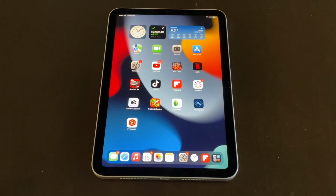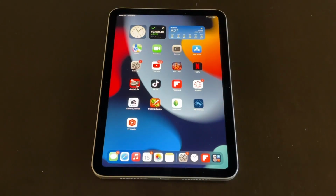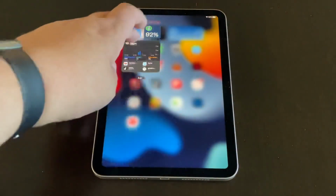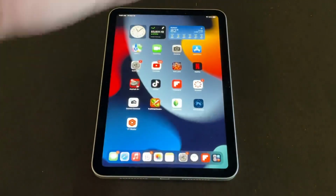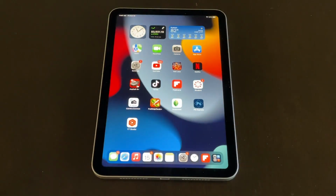Let's talk iPadOS 15 for a second. I'm a big fan of the home screen widgets. It's about time that they have widgets on the iPad. You've always been able to swipe over and get to widgets or swipe in the notification center, but just having them right there is so nice.